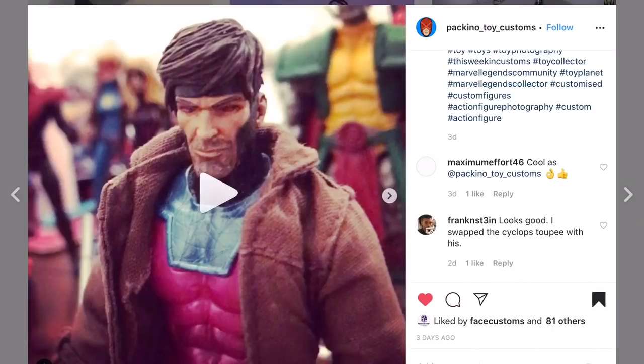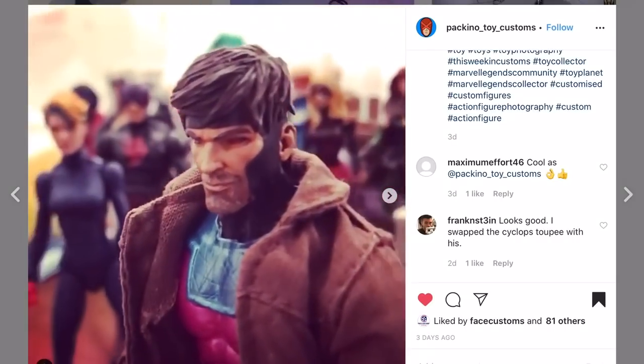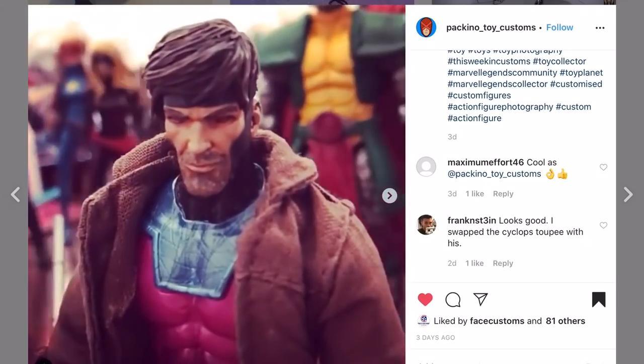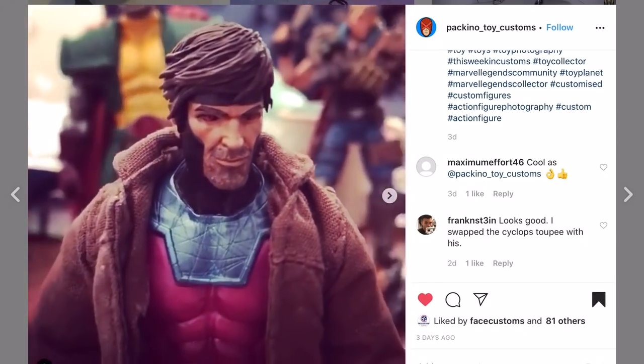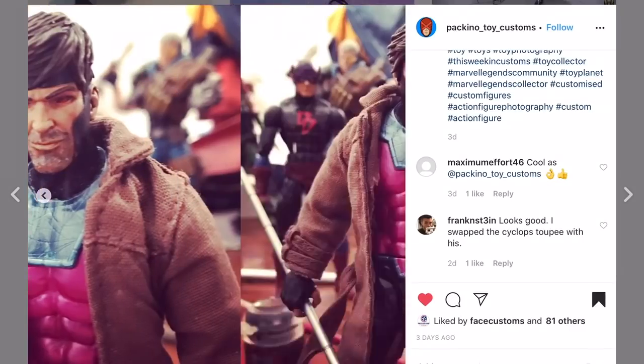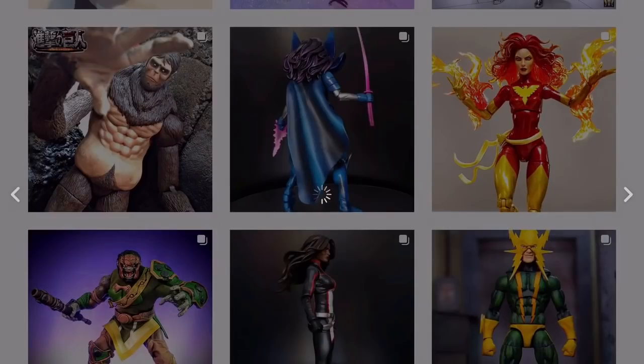All right. Paquino Toys did a little customizing right here with the Gambit hair. This hair looks way better than Hasbro's Gambit hair, which was kind of weird looking. I like the soft goods jacket on him. If you're looking to make a Gambit, that coat right there is pretty easy. You can find that Toy Biz figure on the cheap right now. You can probably get it for like 12, 14 bucks shipped, and you can get that jacket. Saves you money. And it looks good.